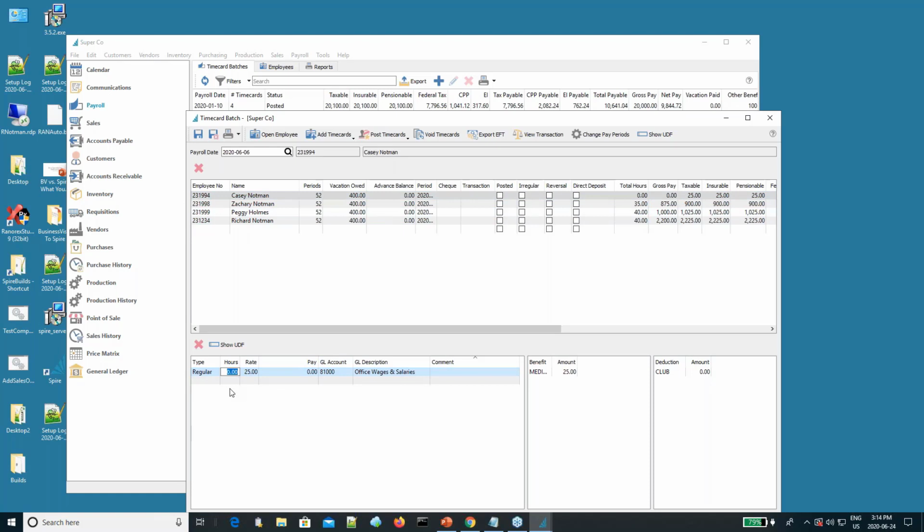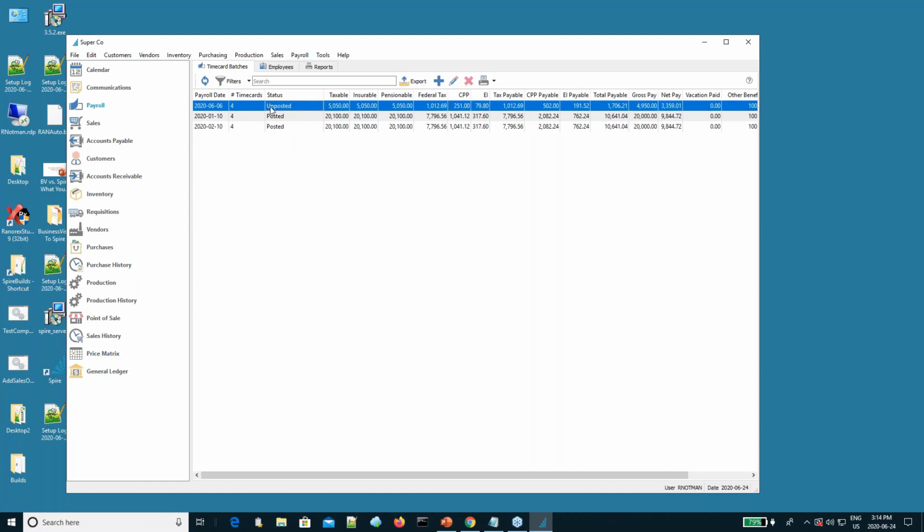Normally, when you're working on hourly payroll, you'll be doing this over the course of a couple of days. As timesheets roll in, you're modifying this. So accordingly, without having to post it, you can save it, and it just persists that batch. So whether it's 5 employees or 500 employees, you're basically just working towards filling out the information necessary for you to do your payroll. So let's load that up.